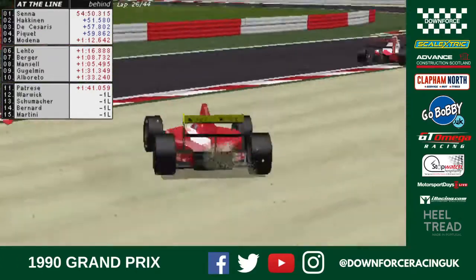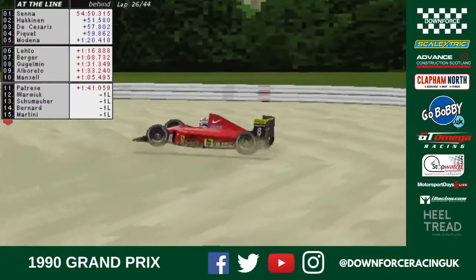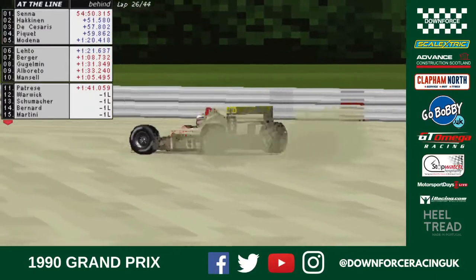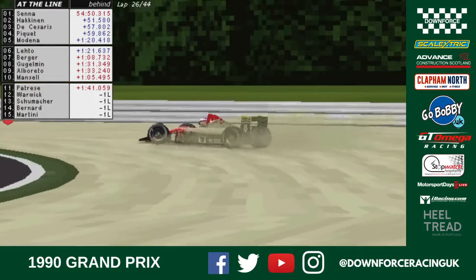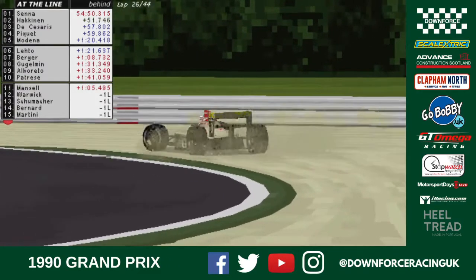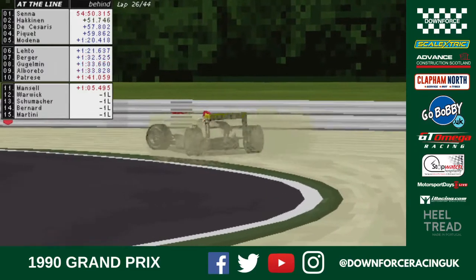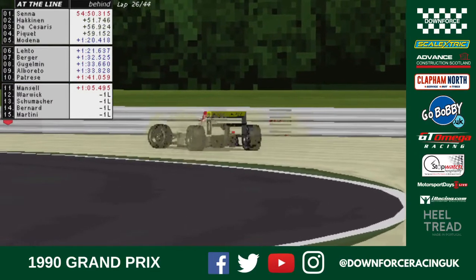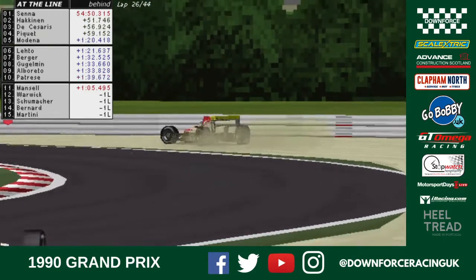He runs too deep! Nigel Mansell goes off again. This time it's a big one. And the Ferrari just needs to keep going. They could do with points. They need points in this Belgian Grand Prix. When a lot of the big names have retired, they need to keep themselves in the hunt here. And Mansell has dropped to 11th now behind Patrese. So this is not good news for Mansell.